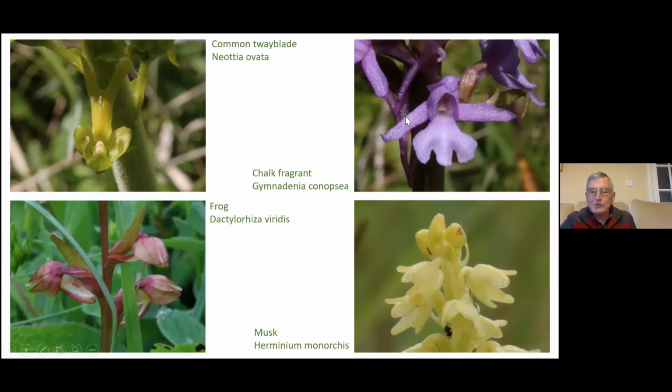On the right here, we've got the chalk fragrant orchid, and this has a delicate fragrance. There are other kinds of fragrant orchid that have really strong fragrances. There's quite a lot of these at Noar Hill. This one on bottom left here is a frog orchid. I think the person who named this must have been drunk, because I can't see any resemblance to a frog in that particular flower. They're quite difficult to find at Noar Hill. There's only one or two places where they are, so you might have to ask around there.